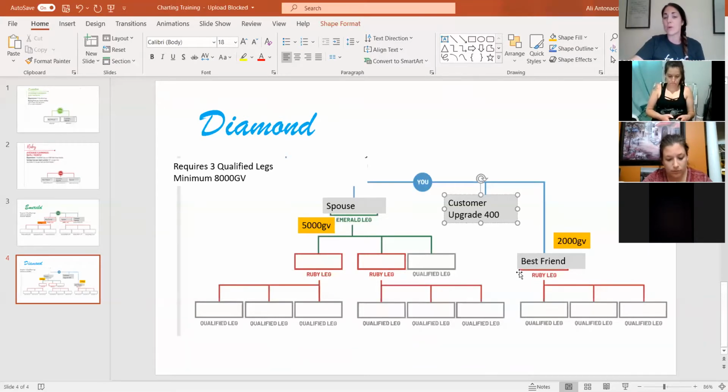I always tell people that when they're going diamond, if they can get their ruby leg closer to 3,000, they're going to have a stronger chart. Obviously, somewhere closer to 3,000 to 5,000. If you can eke it out, great.